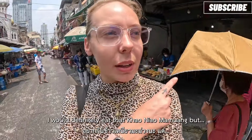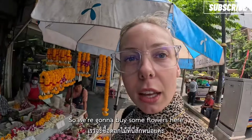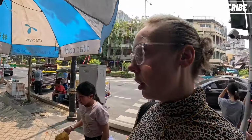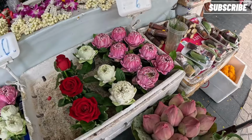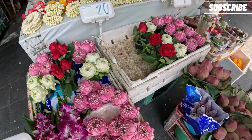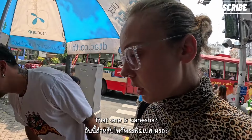I would definitely eat that, but I'm too full right now, so maybe a bit later. Okay, so we're gonna buy some flowers here to take into the temple. Which one are we gonna buy? So each flower is dependent on which god, right? So that one is Ganesha.